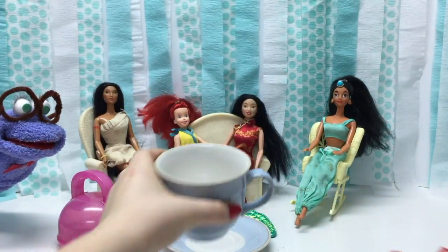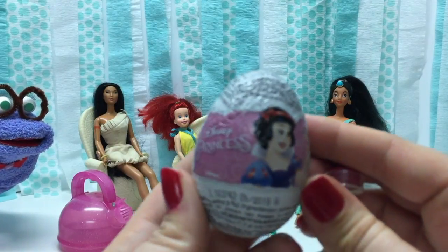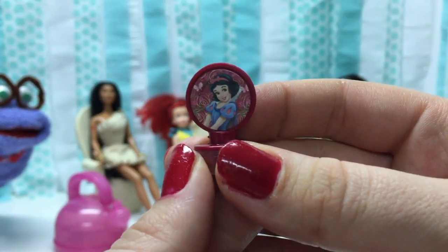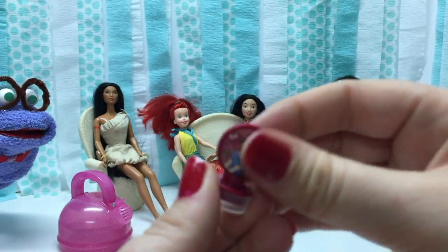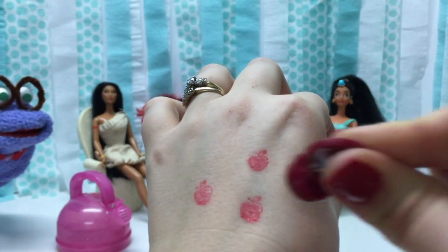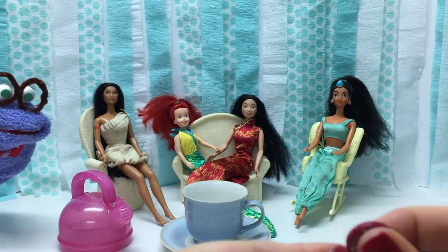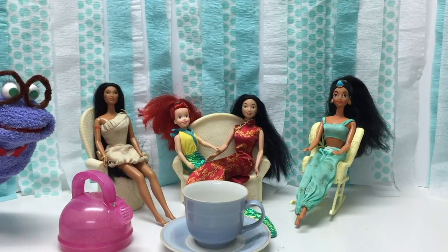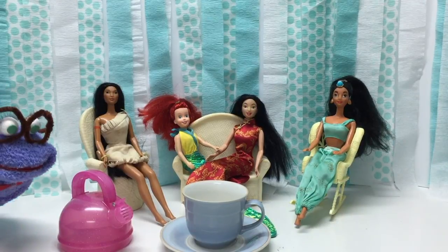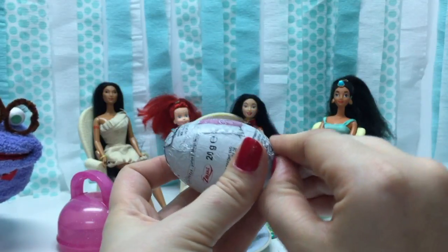We have a Disney princess chocolate egg. And we have a little stamp here, guys, with Snow White on it. And she is looking super cute in her blue dress. Let's check out this stamp. It's a little apple. That is super awesome. An apple stamp? An apple stamp, Mr. Squiggles. That's pretty cool. All right, let's open our Disney princess chocolate egg.